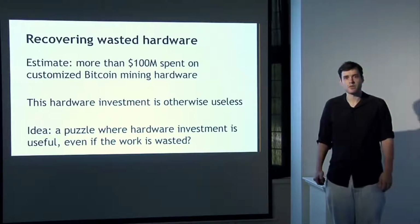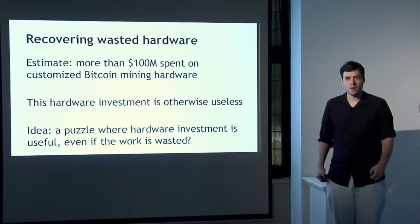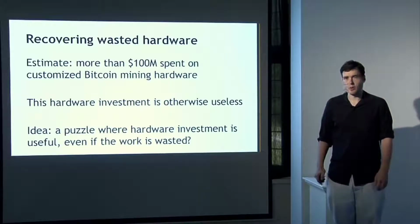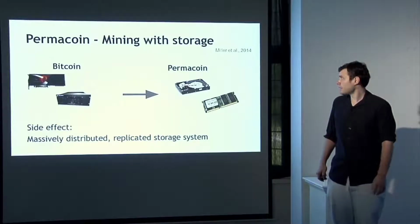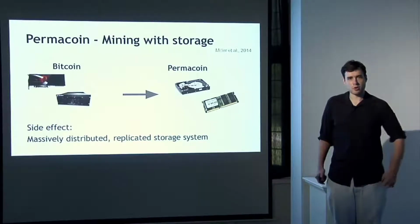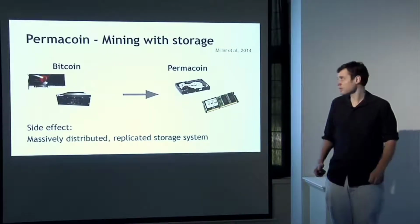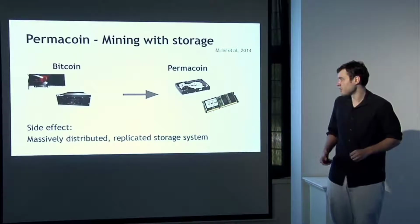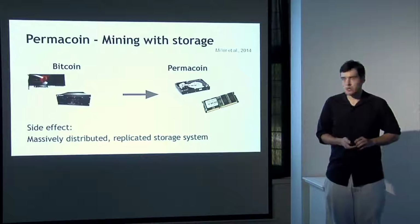So the idea is, what if we could design a puzzle where the investment in newer and better Bitcoin mining hardware would itself be useful, even if the work that's done in the power output of the network is still wasted? Now, here's one example of a proposal that has this quality. It's called Permacoin, and the idea is to replace Bitcoin mining rigs which compute SHA-2 hash functions, with storage devices, such as hard drives and memory. Now, the side effect of Bitcoin miners investing in better mining equipment would be a side effect of having a massively distributed, replicated backup storage system.